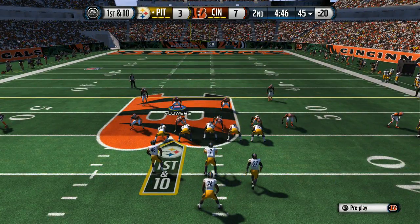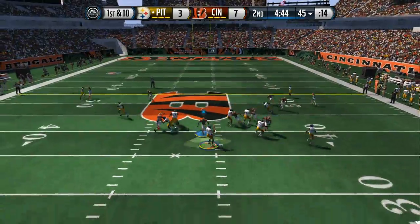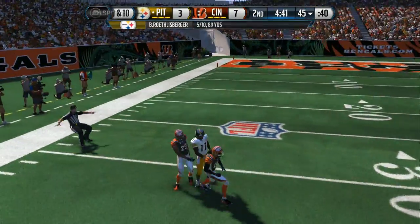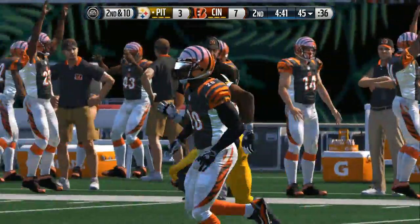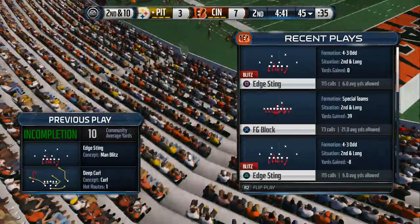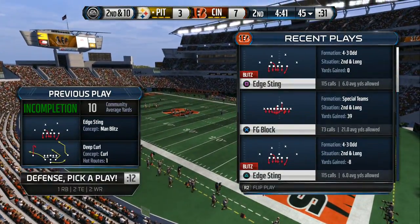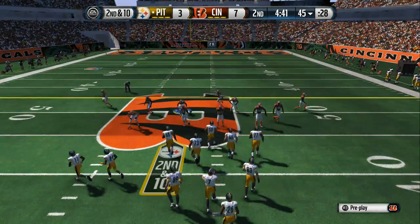Roethlisberger set in the pistol. The Steelers will take the snap from the 45. Probably should have had that one, but it goes incomplete. These receivers in the NFL, they are so good now. Anytime you see a drop pass, it's almost always the one reason. They took their eyes off the football before it got there.